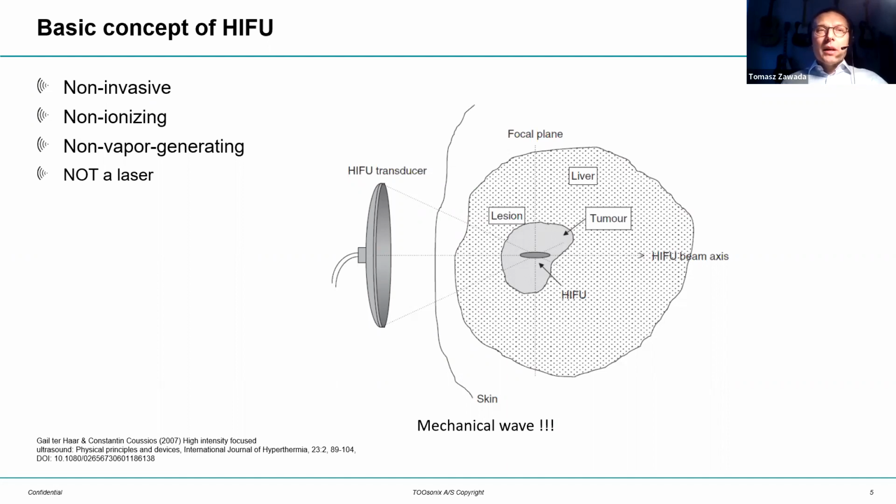Ultrasound in medicine started in the 1940s with the idea of using focused ultrasound as the first application of ultrasound. I think they were trying to use some kind of quartz transducers to do transcranial brain ablation. So that's really how ultrasound started in medicine.